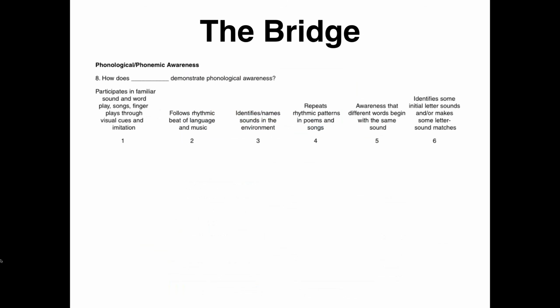Phonological awareness is directly related to future literacy skills. So if our students aren't developing phonological awareness, it's really going to hold them back in later being able to learn to read and write.